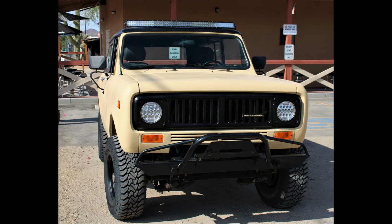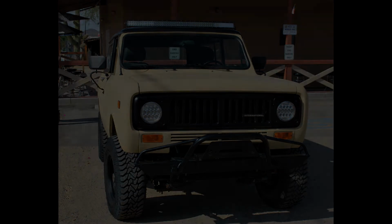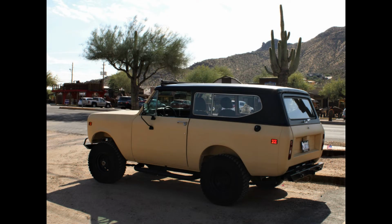His friend said, "Oh no, come check out the International Scouts." They beat him. And they bought a pair together and used to go four-wheel driving all the time. Frank has taken this thing from Rocky Point, Mexico, all the way up into Canada, and at one point lived in Lincoln, Montana, working for the mining company.